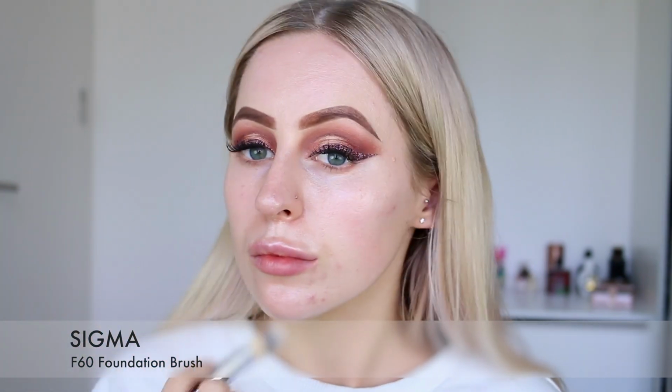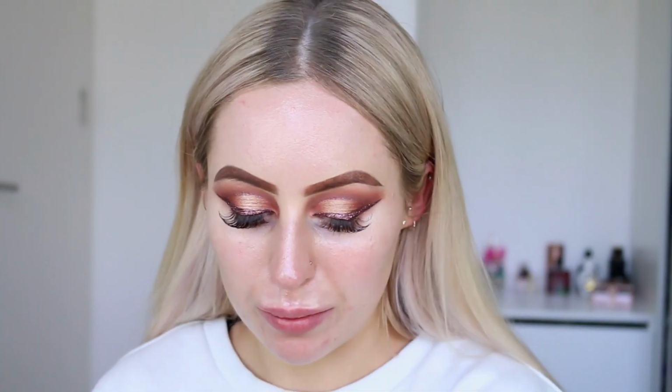Hydrating. I'm just gonna take, oh, this is sticky. I'm just gonna pat it in with my hands. Very illuminating, like it didn't look like it was going to be, but I look like the Tin Man, and it's definitely made my acne look horrible. So if you guys have lots of breakouts, maybe just don't apply it in those areas.